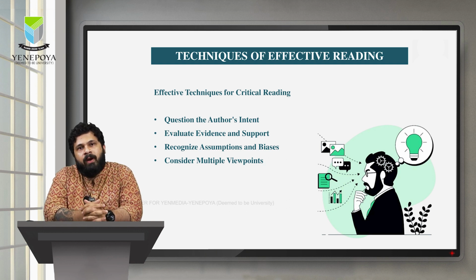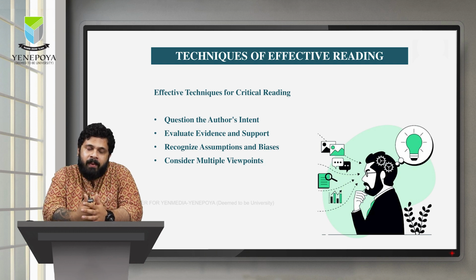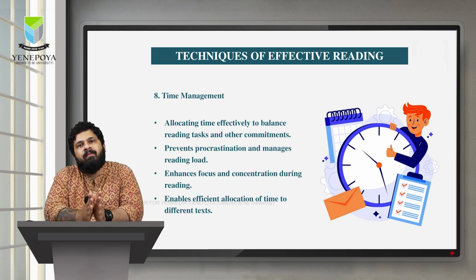Considering multiple viewpoints, readers not only understand the author's viewpoint but also explore contrasting perspectives. This technique fosters a well-rounded understanding of the topic, encourages independent thinking, and helps readers develop a more comprehensive interpretation of the content. The next topic that we'll be dwelling upon is time management, allocating time effectively.